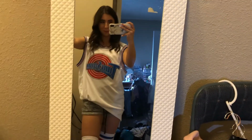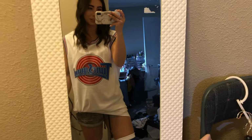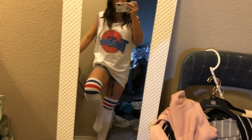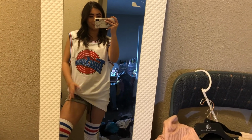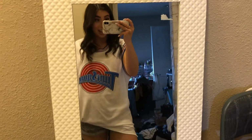Hey guys, we just went to a Halloween party, so happy Halloween! We were Bugs and Lola, so I just have my jersey on. It's super cute, it says Lola in the back. I'll link them below just in case you want them for next Halloween. But I accidentally got the wrong size in mine. I also got these socks off Amazon so they could match the outfit I saw online. But I recommend getting white shorts instead of just wearing whatever shorts you have, because these were a little different than what she had, but it's cool.